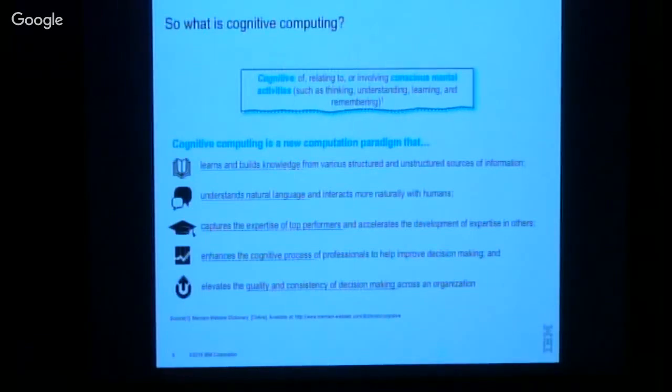Fourth, it enhances the cognitive process of professionals to improve decision making. So what we're doing, and notice we worded that carefully, we're enhancing the cognitive process. So we're not trying to give answers. We're not trying to say, this is what you should do, this is the treatment you use. We're trying to provide the information and the recommendations. We're trying to give treatment options, for instance, for a doctor to help them make better decisions. So our goal is not to replace that decision making, but to augment that decision making.